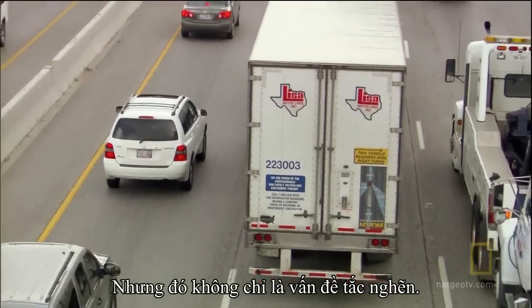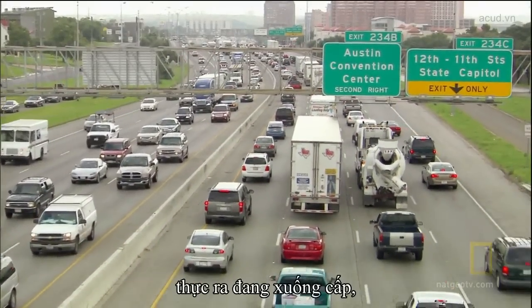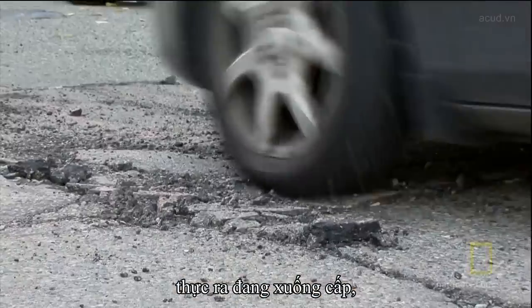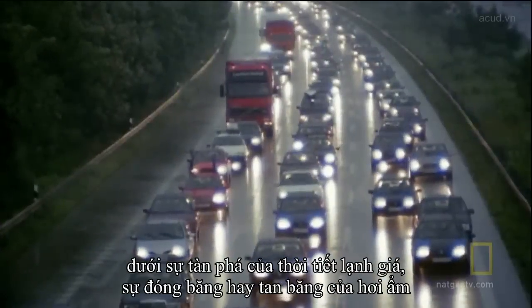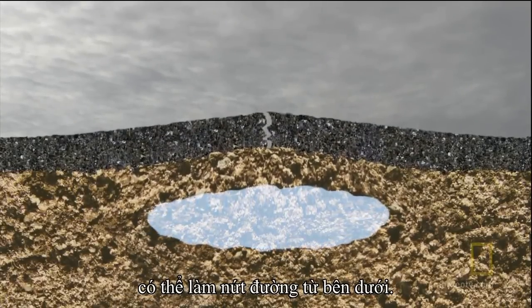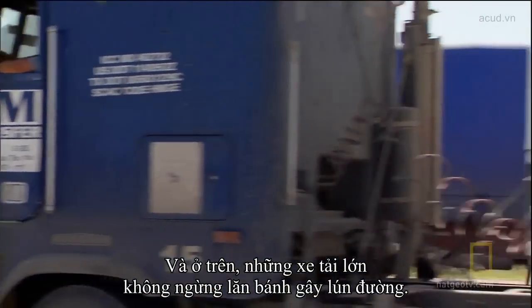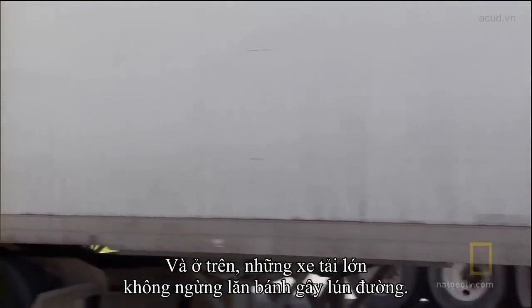But it's not just a congestion problem. These seemingly indestructible superroads are actually falling apart. Under insidious forces of wear and tear, freezing and thawing of moisture can crack open a road from below. And also from above, the massive truckloads that relentlessly pound the roads into submission.